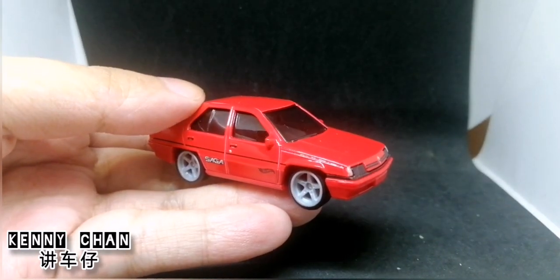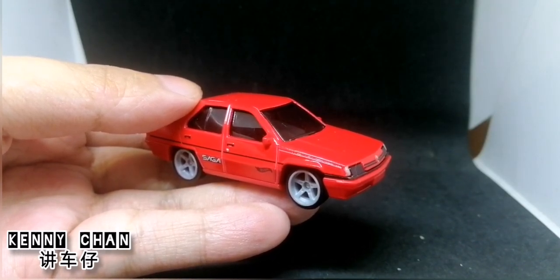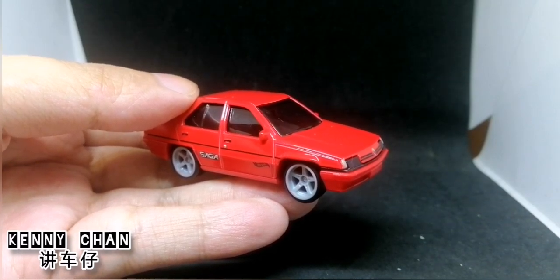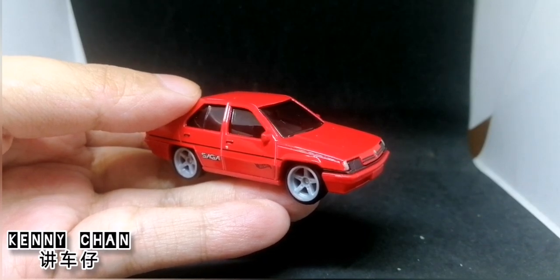So for the BLM and the FLX generation, I don't really have a lot of memories with them, because I haven't driven any of them yet, so maybe one day I'll try it out.